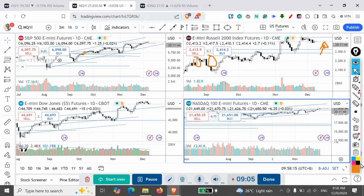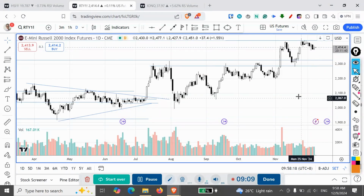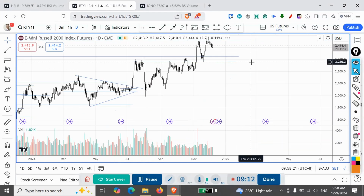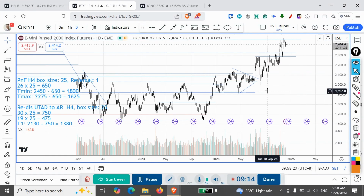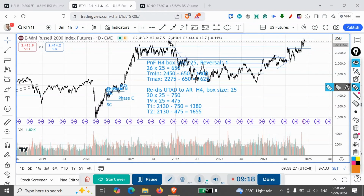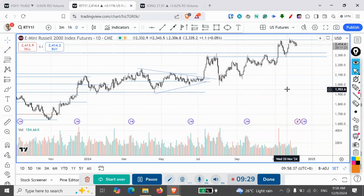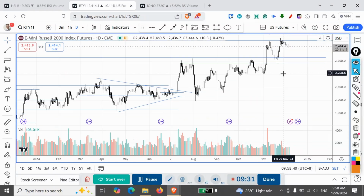And back to Russell. So Russell is still looking quite healthy and interesting as well, because there's a huge accumulation structure which we discussed many times, and this structure is still valid, although quite choppy along the way. So look at all this, choppy movement, chop around, but recent price action is still considered very constructive.